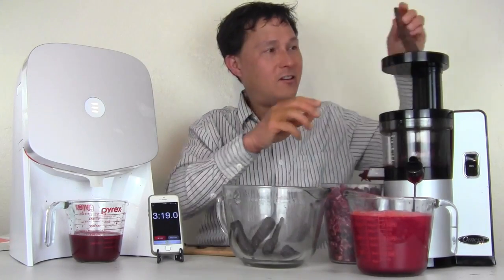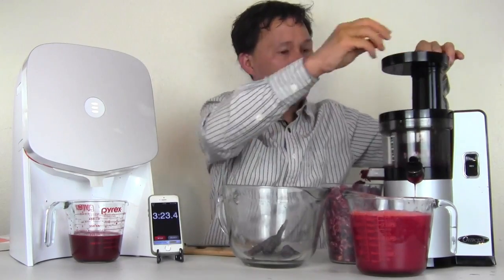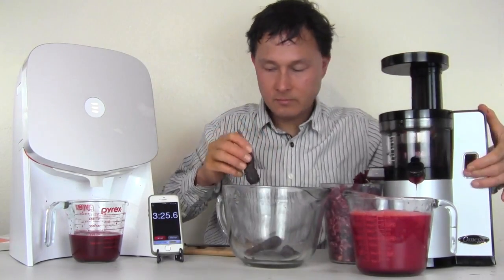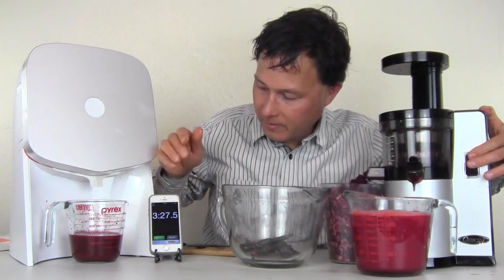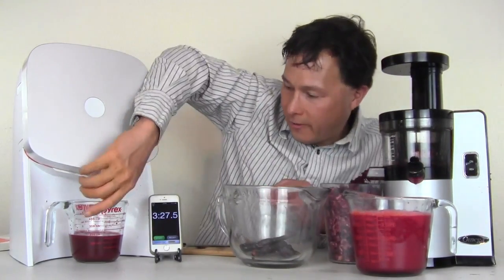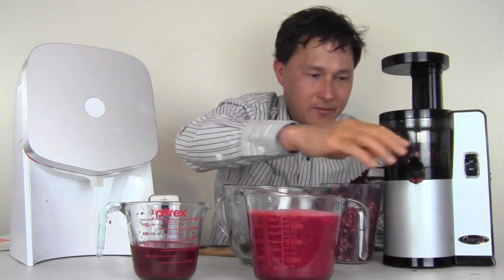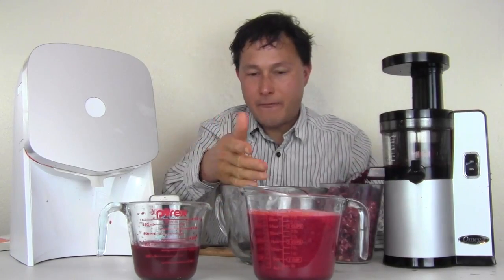Still running over there. Alright, it stopped. 3 minutes 27 seconds. In this machine, it's finally off. We made about 8 ounces of juice. And over on this side, check it out, man. I mean, we made like 4 cups of juice.